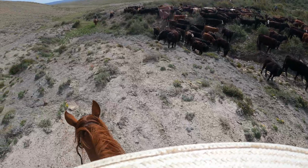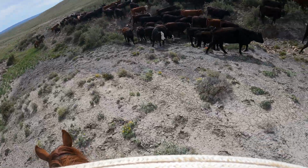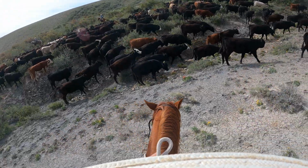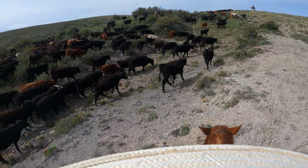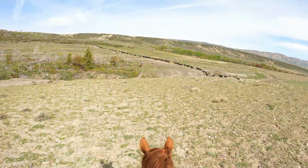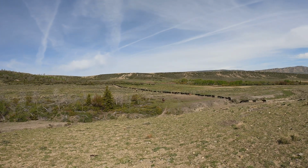But the girls are doing really good at this particular moment in the video, blocking the cattle up towards the gate. And it's just, if you think about it like a big revolving moving fence, is kind of how we explain it. Go ahead, Em.